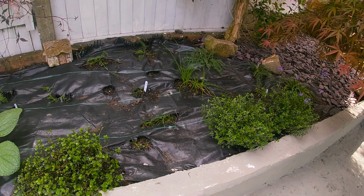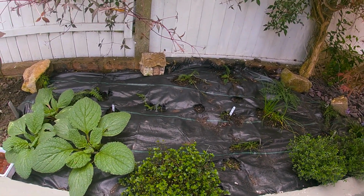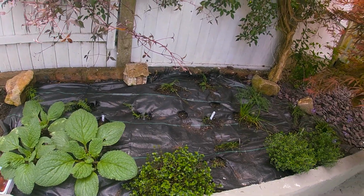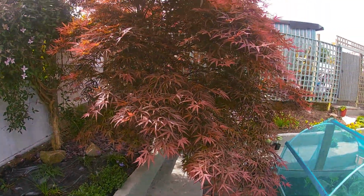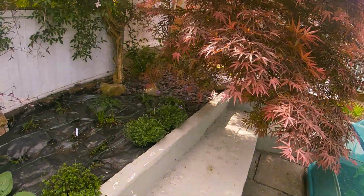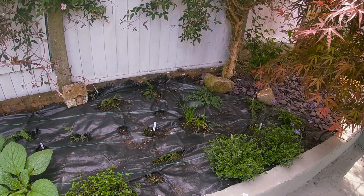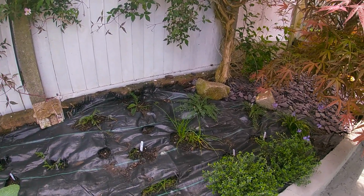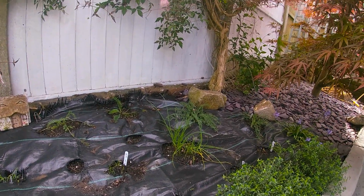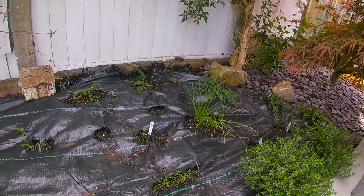This whole bed really was an experiment because it is on a north facing wall, and also we've got the shade cast by this large acer. So yeah, those are doing well. The dill and the yarrow which we've put in are supposed to be attractive to ladybirds, which, as we all know, are great in the fight against aphids.